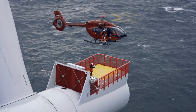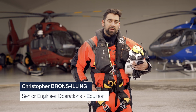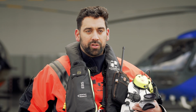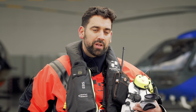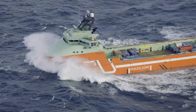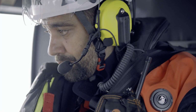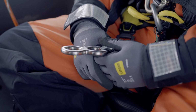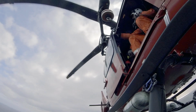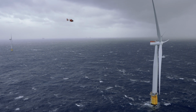It was a very important trial for us to see if it's safely possible to deploy technicians to floating turbines in a harsh environment. I have a marine background, so from a marine side it would not have been possible to deploy technicians today. The helicopters definitely add to our logistics toolbox to safely deploy technicians to a floating wind farm in a harsh environment.